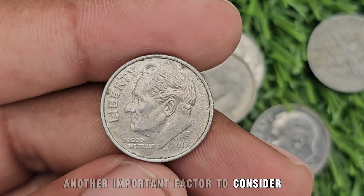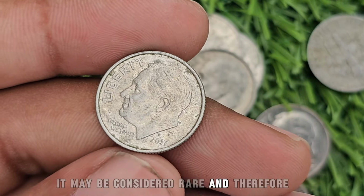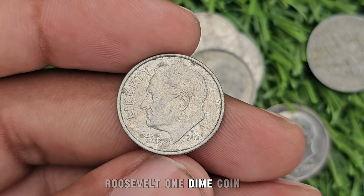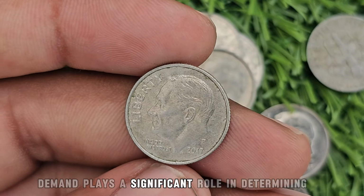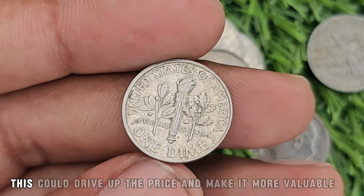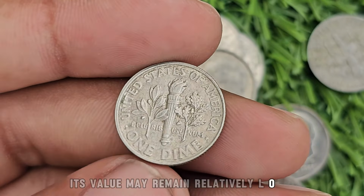Another important factor to consider is the rarity of the coin. If the 2017 P. Roosevelt 1 dime coin has a low mintage number, it may be considered rare and therefore more valuable to collectors. Additionally, if there are any error coins or varieties of the 2017 P. Roosevelt 1 dime coin, these could also fetch a higher price on the market. Of course, demand plays a significant role in determining the value of a coin as well. If there are many collectors seeking out the 2017 P. Roosevelt 1 dime coin, this could drive up the price and make it more valuable. Conversely, if there is little interest in this particular coin, its value may remain relatively low.